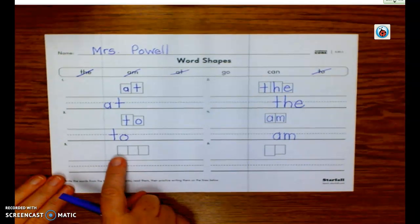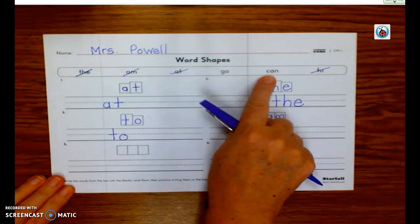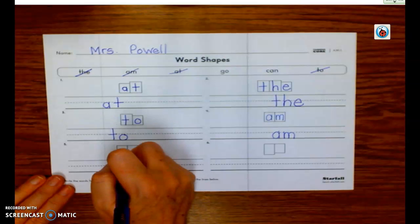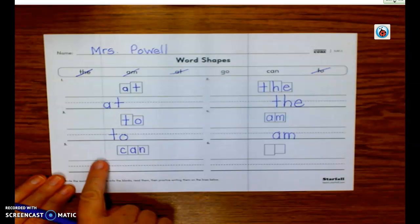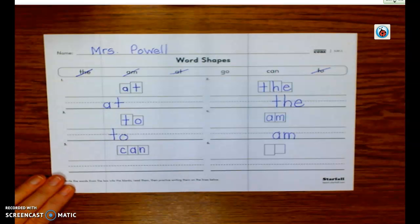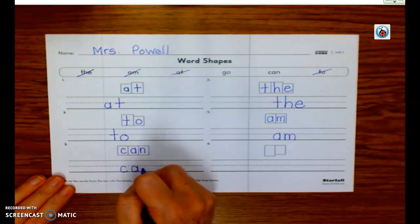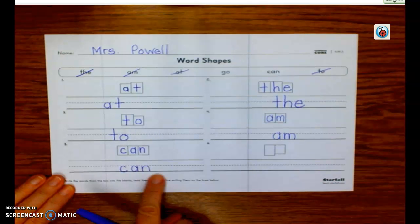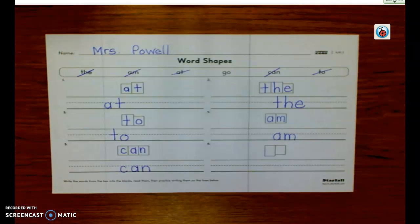By number 5, we have a sight word. It has 3 letters, 3 short letters. These are the only 2 choices. It has to be can because that has 3 letters in it and they are all small. C, A, N. Can. And then write it on your lines. C, A, N. Can. We can go outside.